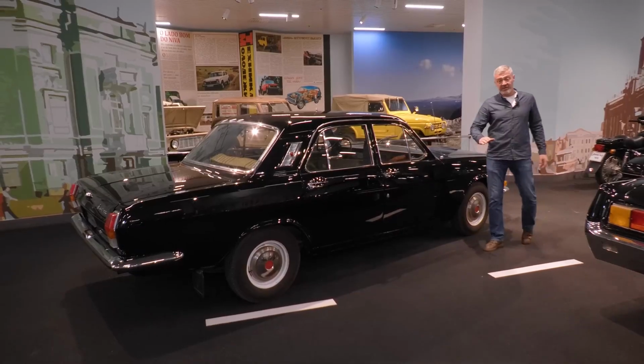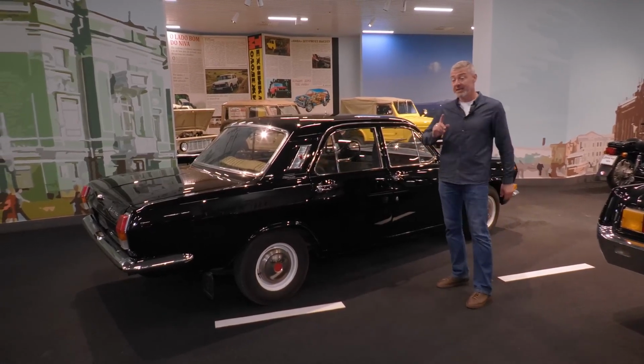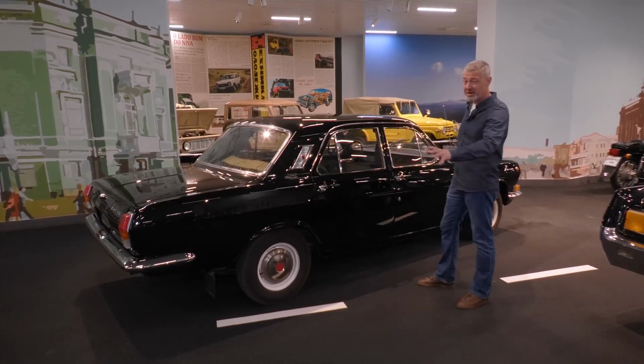The car for that time, I'm talking about the Volga, turned out to be very modern. By the way, it's 10 centimeters longer than the 21 in the base, but in terms of body length, they're practically the same. The new Volga is lower, but also more elegant, if you will.